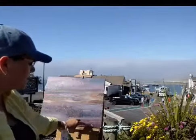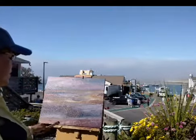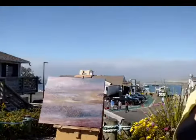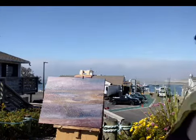Again, I'm here today with the Blackstone Valley Art Association and other nonprofit organizations so that I can share with you a plein air event that I held here in Chatham, Massachusetts. Beautiful Saturday afternoon.